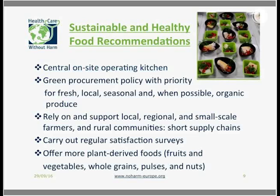Then another important element is to carry out satisfaction surveys, to get feedback from the staff or from the patients, to know what the patients would like to eat and what they prefer, and then offer a more plant-based diet that is rich in fruit, vegetables, whole grains, pulses, and nuts.